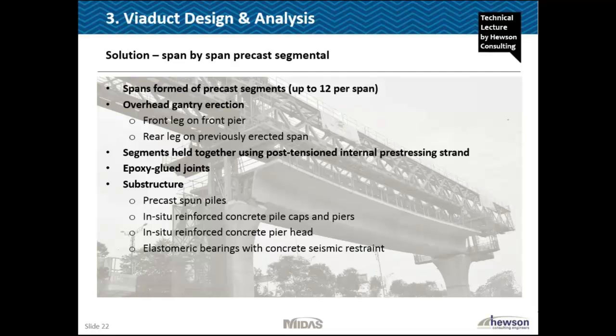Then the individual segments are bonded together, have epoxy glue applied at their joints, and are then stressed together using, in our case, post-tensioned internal pre-stressing strand, although external tendons are very common as well. In the case of the substructure, I'll talk about it a bit more in a second, but we're using precast bored piles with in-situ reinforced concrete pile caps and piers, in-situ reinforced concrete pier head, and then elastomeric bearings between the deck and the pier head, with an additional restraint to prevent seismic movement, which I'll talk about later.